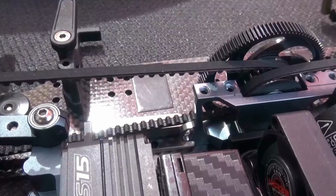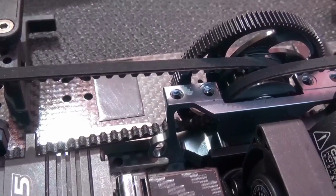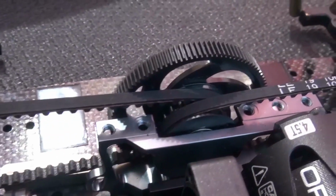Okay, and last but not least, when we're talking about the drivetrain, the motor mount here in the center of the car has also changed a little bit. It looks a little bit more slim. Yes, it's lighter and smaller. You have a lot of options for the flex on the top deck, which we will come to later.